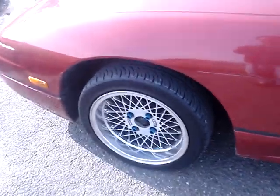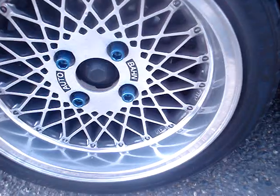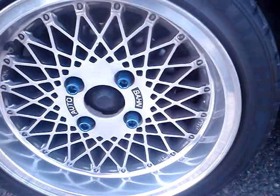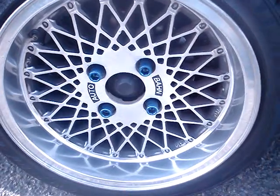Three small, I'm not really sure. It got bound rims. They're 15 by 7. Offset is plus 10.